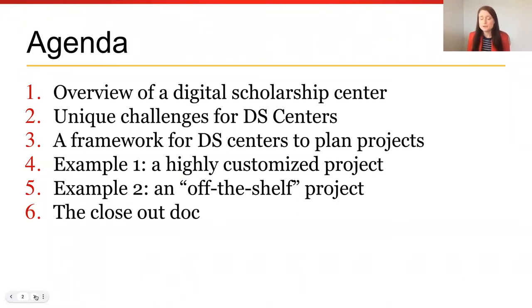And then I'll offer two specific examples applying the framework, one of which is a customized project, and the other one is using off-the-shelf tools. And then finally, I'll share with you our closeout document, which we finish after we finish any project. And this is something we just finished a couple months ago in our CDS.